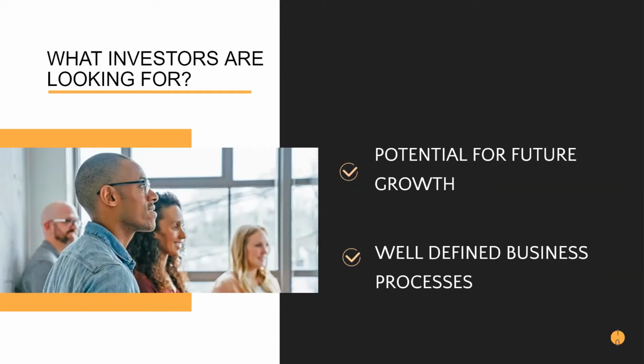Also, as investors are allergic to risk, they will look at your potential future. Where will the growth come from? Do you have customers that are lined up for numerous years? Are they locked in contracts? And also, we will examine if your business works on defined processes, where things are done automatically. So basically, that's what investors are looking for.